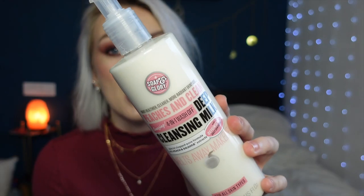So sticking with milk cleansers, this is actually a makeup remover, but it's a 4-in-1 wash off. This is by Soap and Glory. I used this so many times in 2019. It was my holy grail cleanser, makeup remover. So again, I thought when those products run out, I can use this as my PM cleanser. So this is what this one looks like. I love it so much.